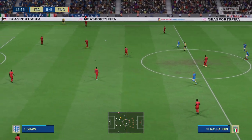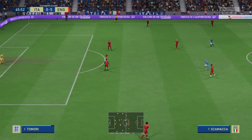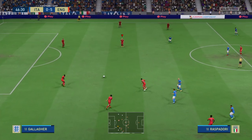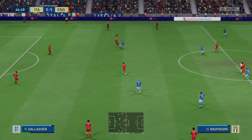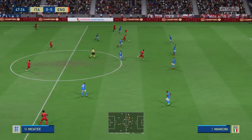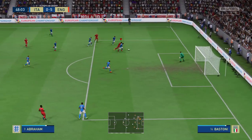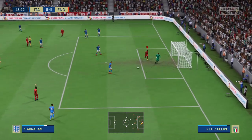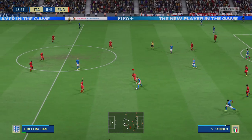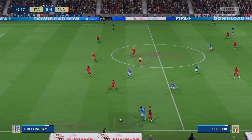Underway in the second half, and after such a lopsided first 45 minutes, is it possible to think they could turn this around? Oh, moving it nicely, and he read it well. Nicolo Zaniolo. And strong play here.